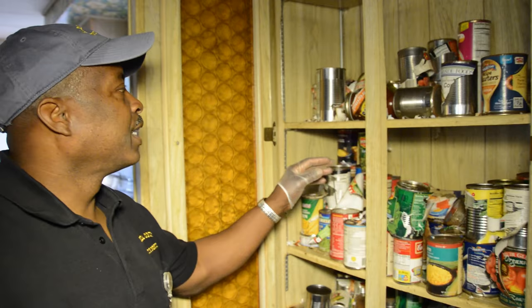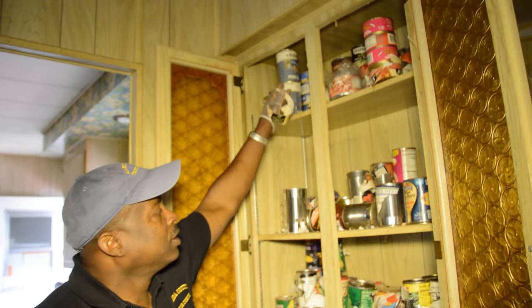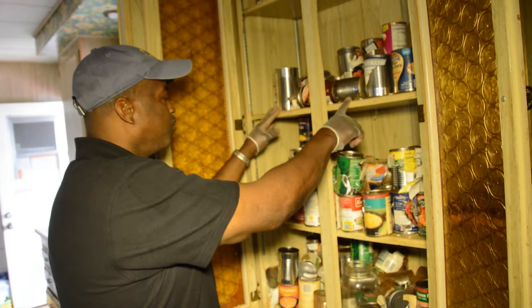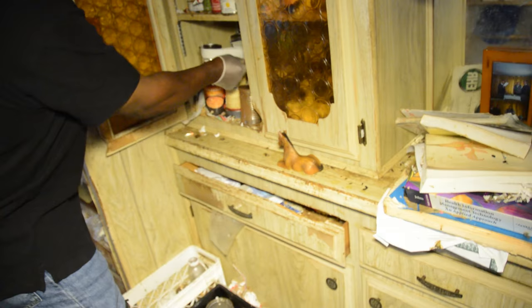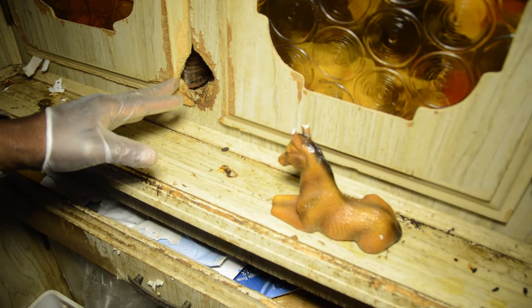Here again we have other signs. If we look at the cabinet, we can see where labels have been chewed off the cans. Again, you can see where there's been shredding going on. The labels have been pulled off. And again, you see the same thing right here. I'd like to show you this also. This is really where they've done a lot of gnawing. They really have made a nice rounded off opening right here. They go in and out of here.